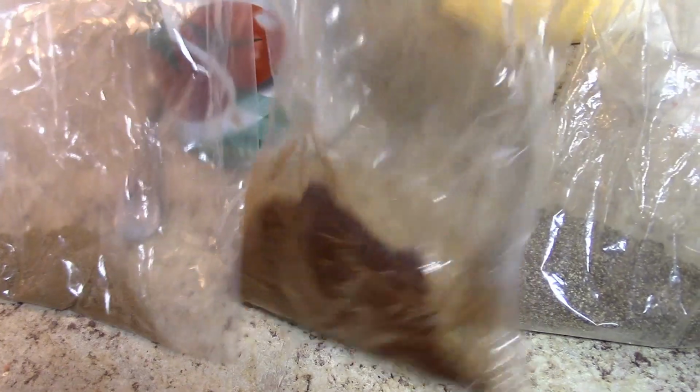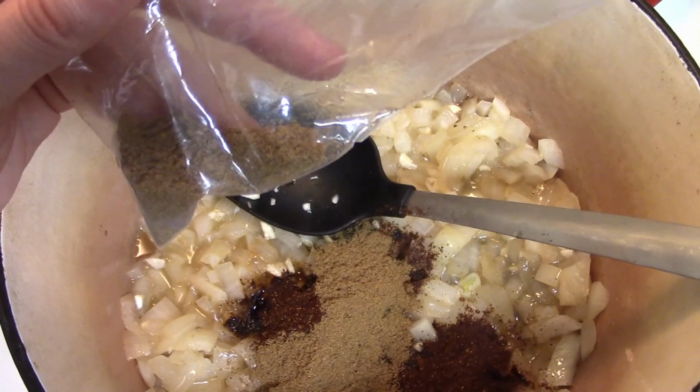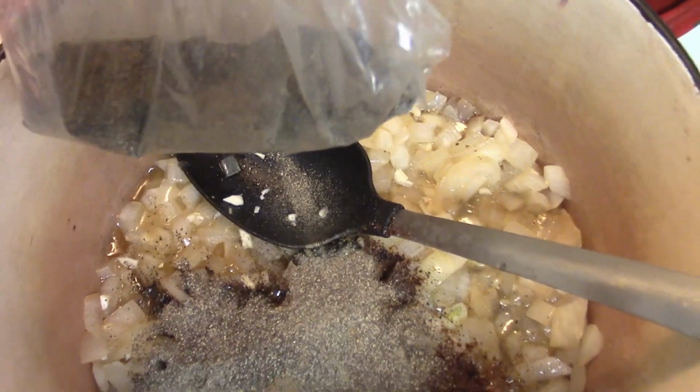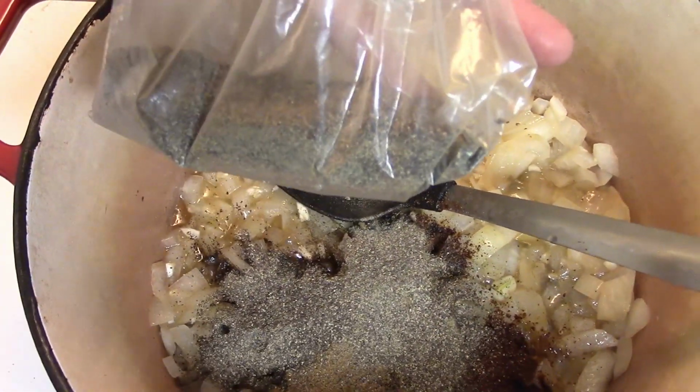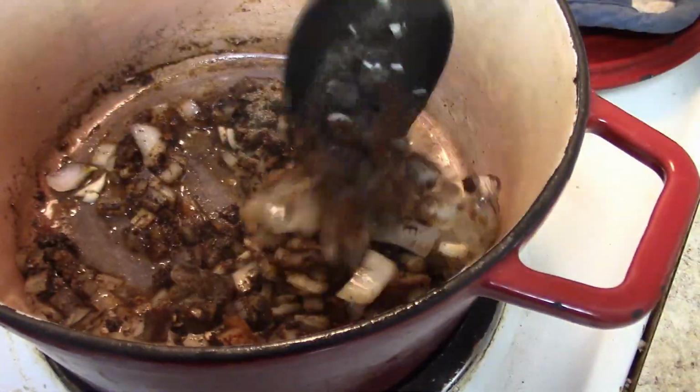But I got some cumin and some chili powder. I'm not going to use all of the cumin and chili powder because I need some of it for next week. And like a half teaspoon to a teaspoon of cumin for next week. And I went ahead and added about a tablespoon of black pepper because I still have plenty. I'm just going to stir these spices into the oil. Should get nice and fragrant.